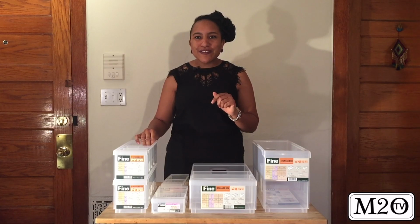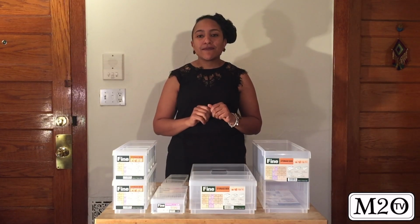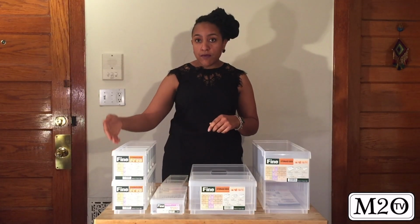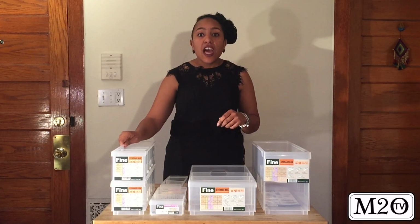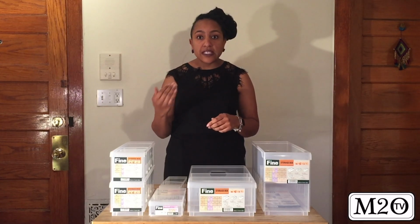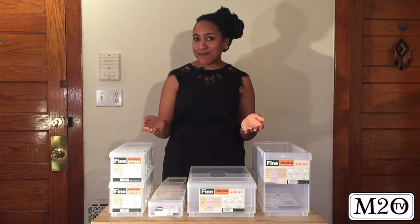There are 3 basic ways to use these bins. First of all, you can stack them vertically to maximize the height of a storage area, like under the sink in kitchen or bathroom cabinets. I actually use the skinny version to stack my baking supplies.